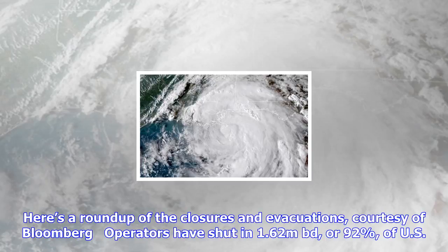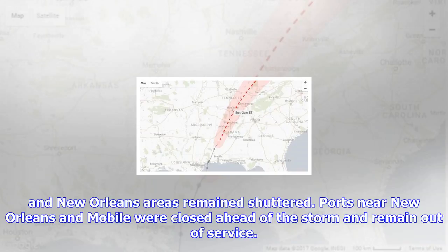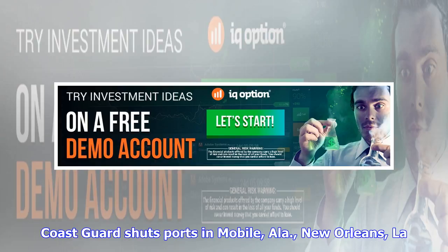Anadarko planned to remove all staff and shut its Marlin crude and gas production platform Friday. Enbridge said all personnel from Ship Shoal 332A and Ship Shoal 207 natural gas platforms in Gulf of Mexico will be evacuated. BHP to fully evacuate its Neptune and Shenzi crude and gas platforms in the Gulf of Mexico by Friday morning. Chevron shutting Fortune; Empire Oil terminals informed shippers deliveries and receipts suspended for duration of storm. Transco gas line has seen losses from offshore producers of approximately 280 mmcfd as of Saturday afternoon.